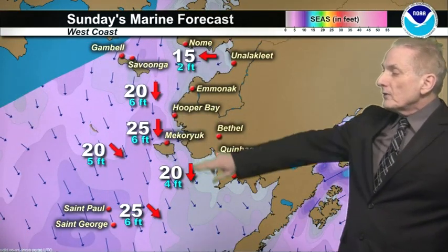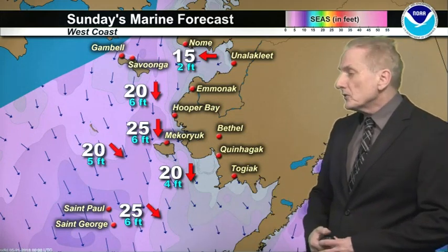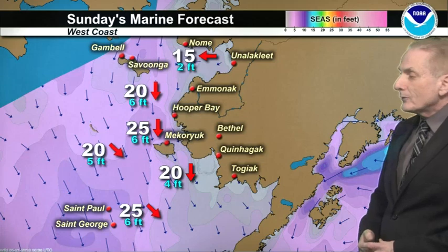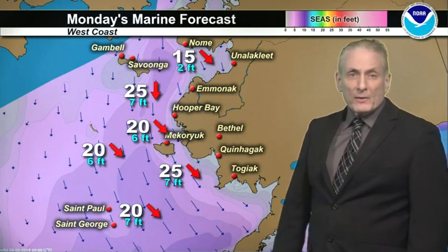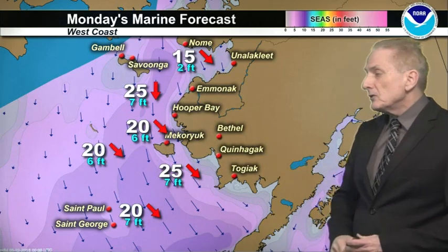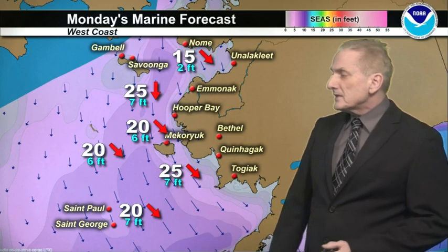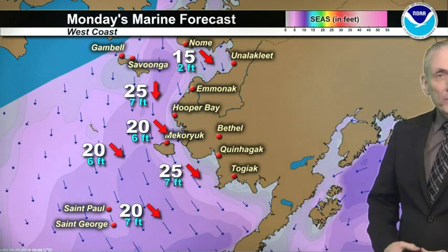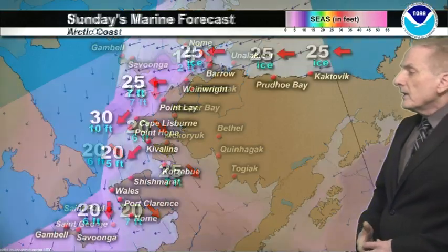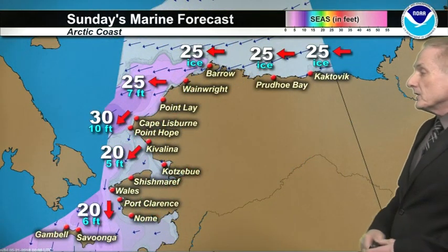Southwest coast, north of Nunivak Island, 25 knots for small craft advisories, 25 knots small crafts also for the Pribilofs, otherwise 20 knots everywhere else. And the outlook for Monday, St. Lawrence Island now up to 25 knots, but just 15 in Norton Sound. Northwest winds along the southwest coast, 20 to 25 knots there with 6 to 7 foot seas. 20 knot northwest winds for the Pribilofs back to St. Matthew Island.